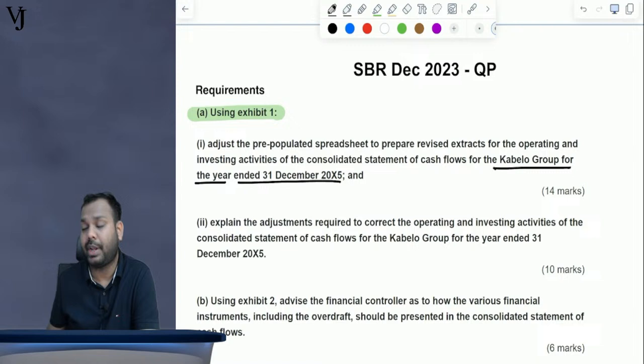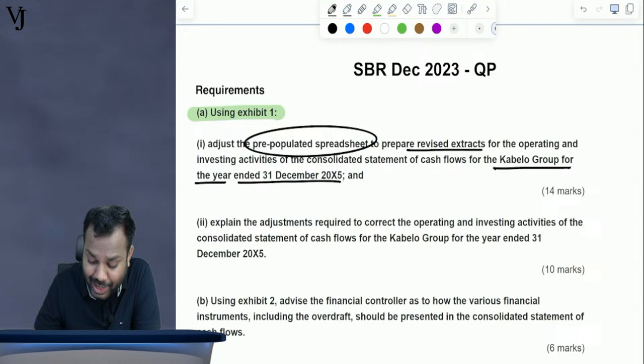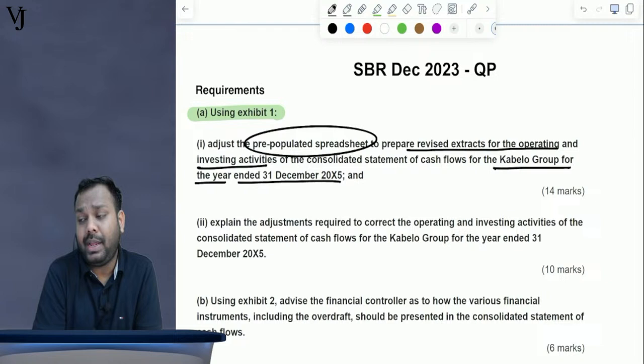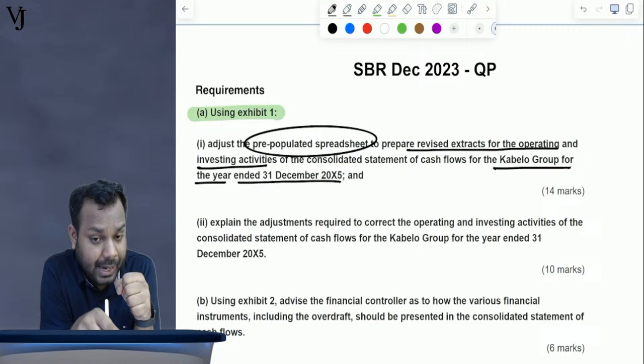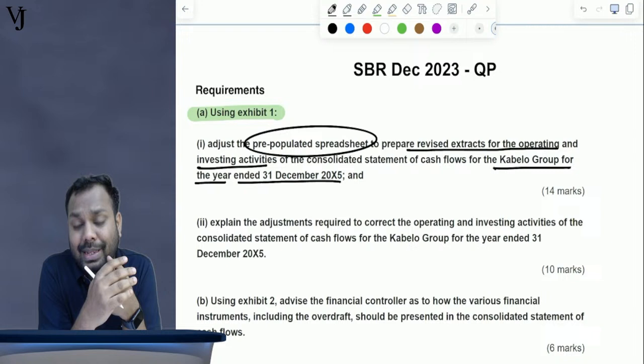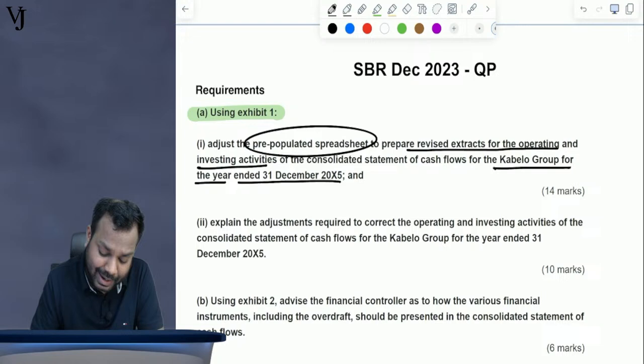Now, what is the question saying? It is saying, adjust the pre-populated spreadsheet to prepare the revised extracts of operating and investing console cash flow. Might be the pre-populated spreadsheet that is given to you will have some mistakes which you have to identify and then rectify. But how will you find the mistakes? By reading exhibit number one.